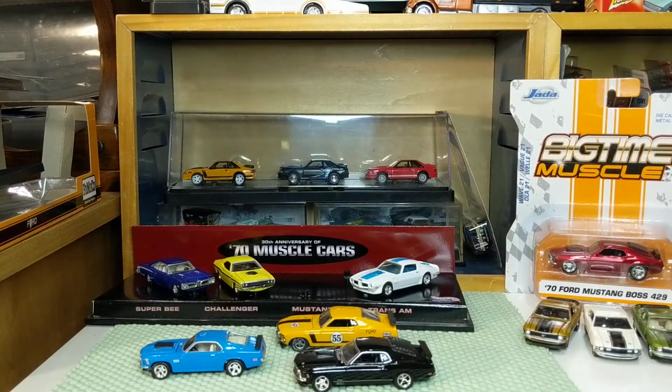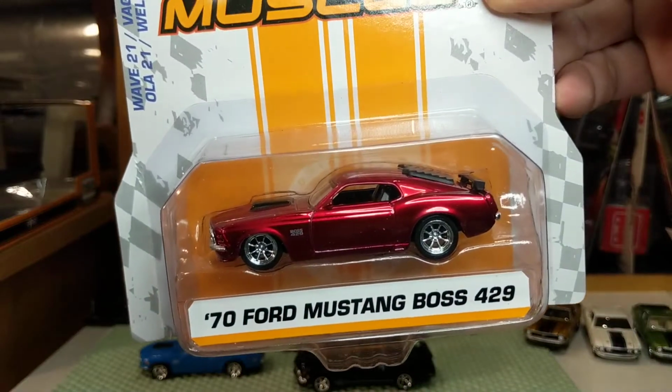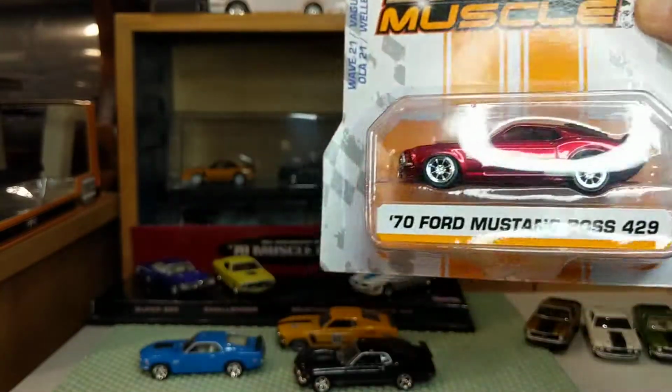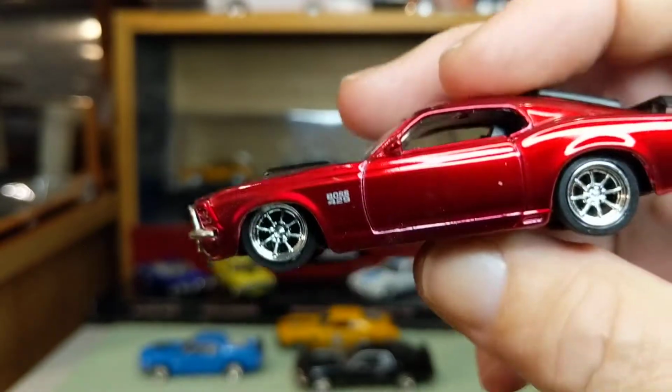Now, the Jada Big Time Muscle is also a 1970 Ford Mustang Boss 429. And we're going to pull this off the card. Now, much like the Mopar that I opened from Jada, I'm sure that this is going to say 1/64 scale on the bottom. But I'm sure that it's slightly larger than that.